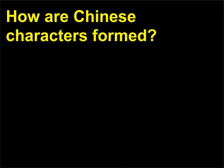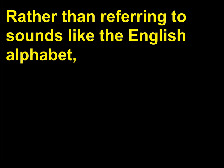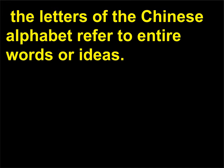How are Chinese characters formed? Rather than referring to sounds like the English alphabet, the letters of the Chinese alphabet refer to entire words or ideas. These are called characters, or calligraphs.